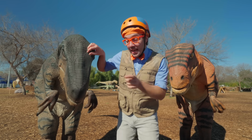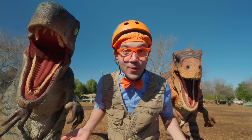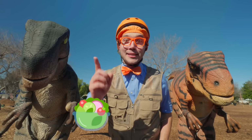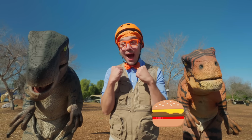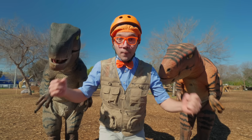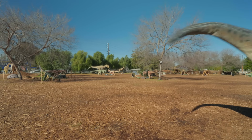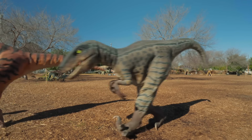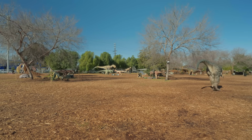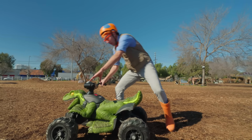Whoa, and do you see? Look, they have really, really big teeth. That's because velociraptors are carnivores, which means they probably wouldn't like any leafy greens, but they certainly would like a hamburger. Yum! Oh, did you also know that velociraptors are really, really fast? Ah! Wow! They're super fast! Come on!